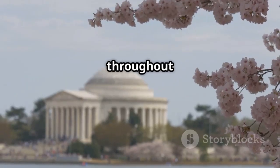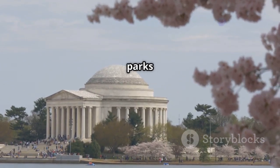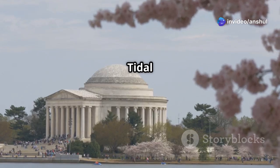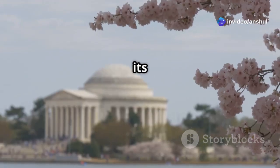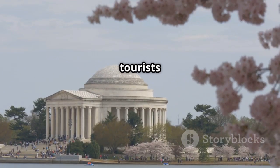Several other locations throughout the city offer their own unique cherry blossom experiences. From tranquil parks to hidden gardens, these spots provide a serene escape from the bustling Tidal Basin. Each location has its own charm and character, making it worth the visit for both locals and tourists alike.